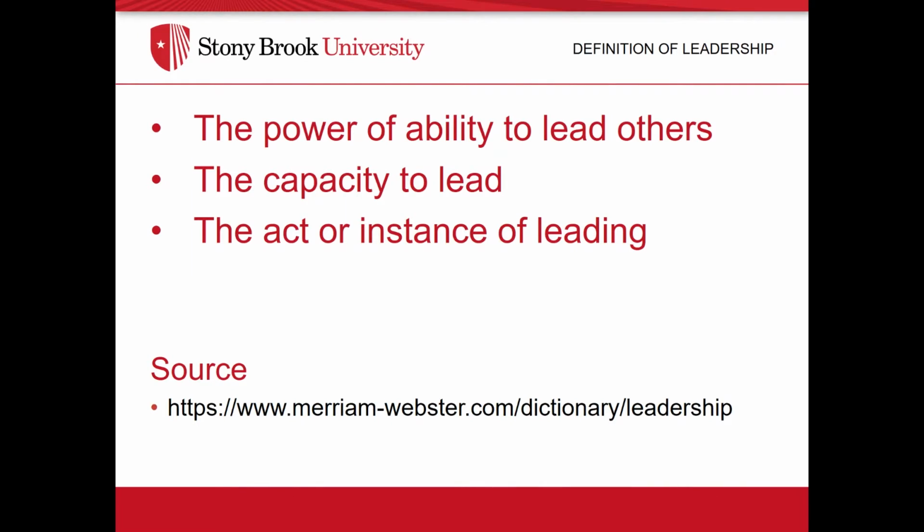So before we go on to talking about leadership, I think it's important to define leadership. And per the Merriam-Webster dictionary, leadership is the power or ability to lead others, and also the capacity to lead, or the act or instance of leading.